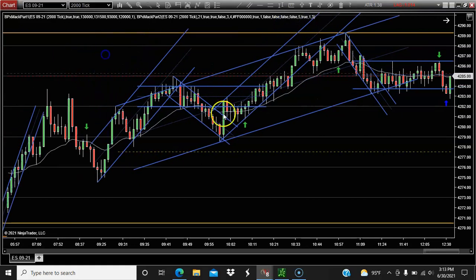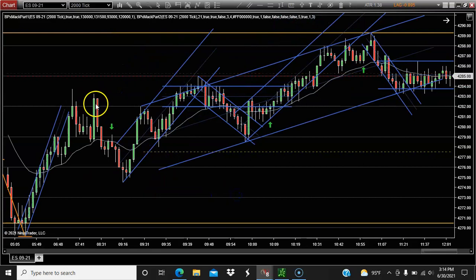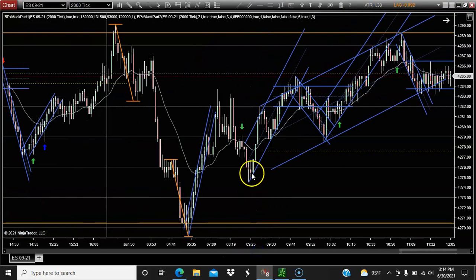Interesting. It's very interesting that I was looking at that as congestion at that point. Well, yeah, these are a bunch of overlapping bars, so that does make sense. So I was looking at it as like a break back into congestion, but that's very aggressive. You can tell how aggressive that is. Like, we don't know at this point. That's going into the highs as well. But we are making higher lows, so that's a good sign.